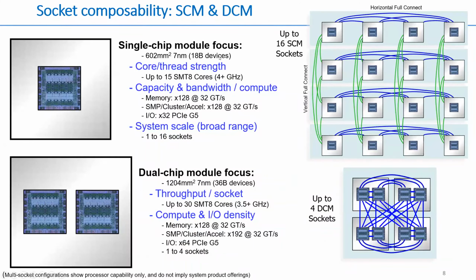I talked about how we can combine the chips into a single chip module. The single chip module has 600 square millimeters of silicon, 18 billion devices on one piece of silicon. It's really focused on core and thread strength. It's the one that can run faster because all the power of the module goes into the one chip. It has more capacity per chip because all 128 links at 32 gigabit transfers per second of the chip are exposed to the module, and you can scale using the single chip module up to systems with 16 sockets.